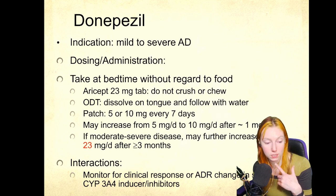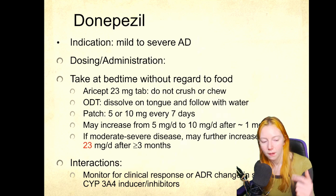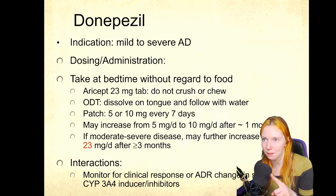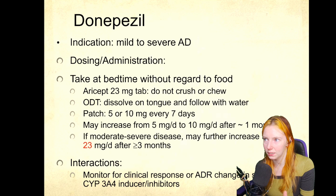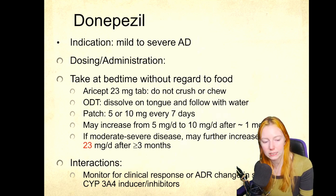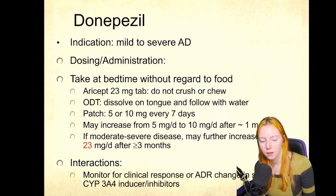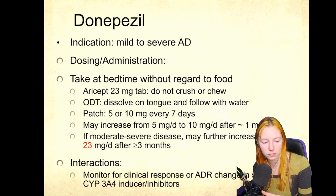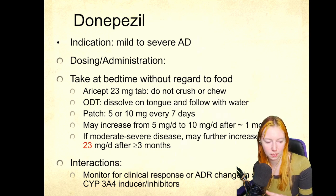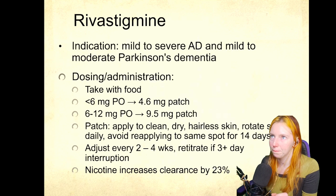But we do have an ODT, or an orally disintegrating tablet, which should be placed on the tongue and then taken with water. There's a patch that's an every 7-day patch. So it gets rotated every 7 days, which is pretty nice and can bypass some of the gastrointestinal effects. And when we're thinking about dose adjustment, we want someone typically to be on the low dose for around a month before adjusting up, just to make sure that tolerability is appropriate. This is a CYP3A4 major substrate, so is implicated in some drug interactions with that cytochrome P450 enzyme.